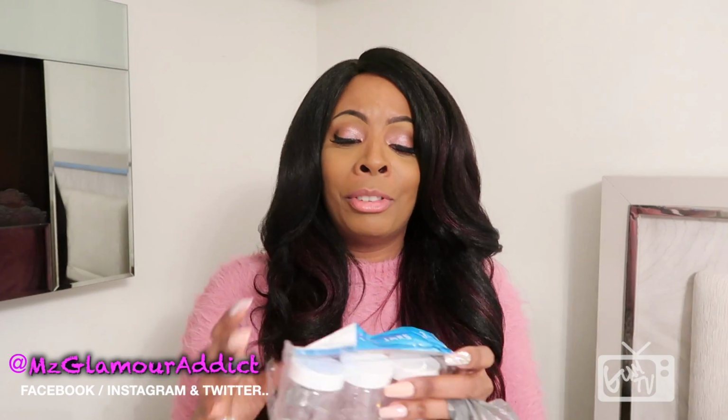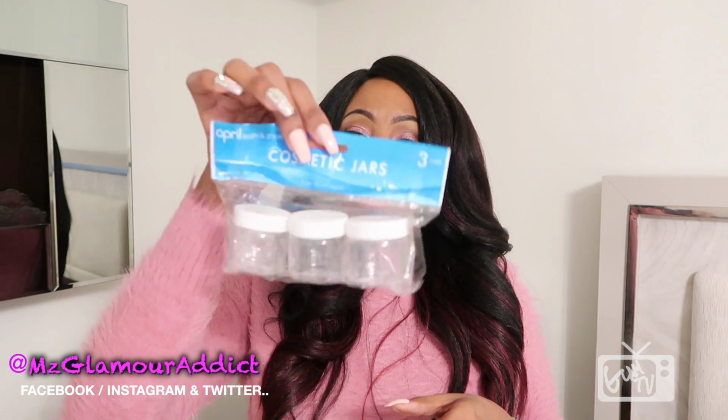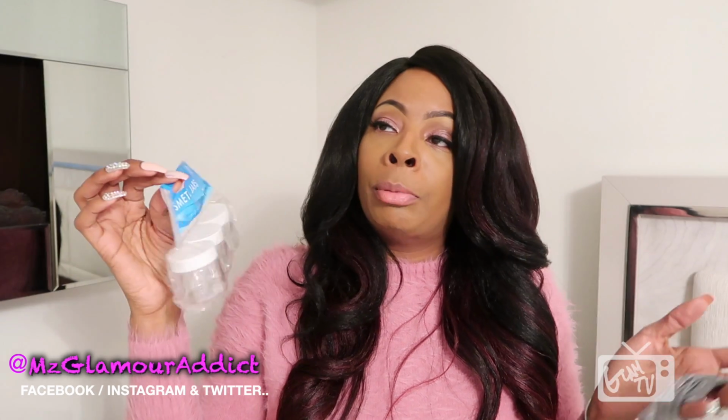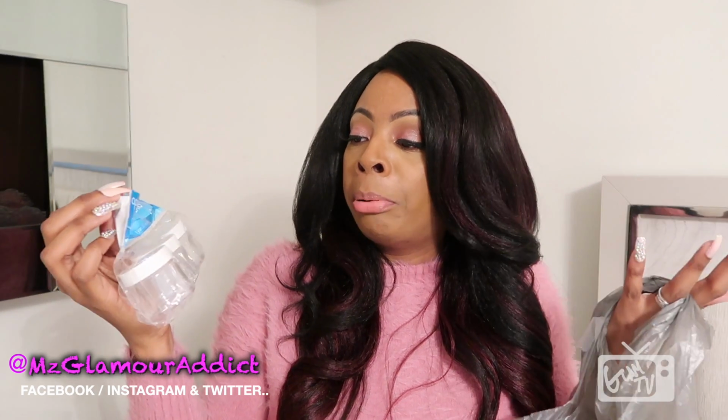And the last thing I have to share with you, and now my video is over, is this jar right here. And like I said, I love using these jars to store my lotions, my makeup, my hair products, or whatever I can store in here to travel with and just discard it when I'm finished.